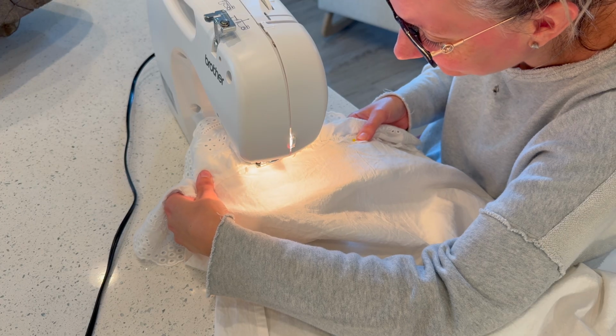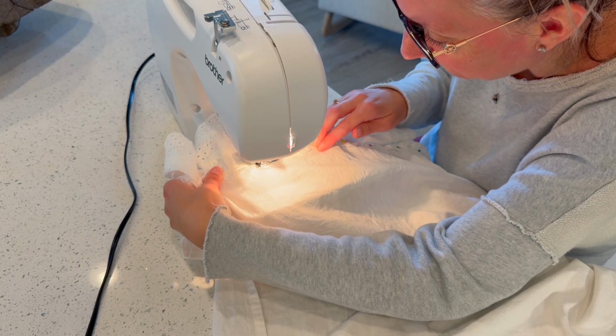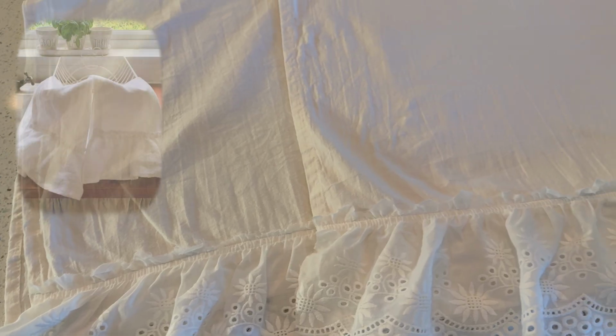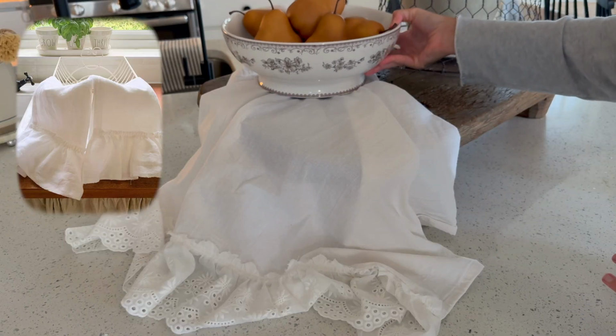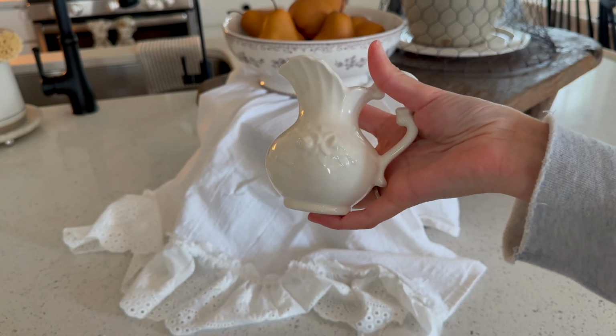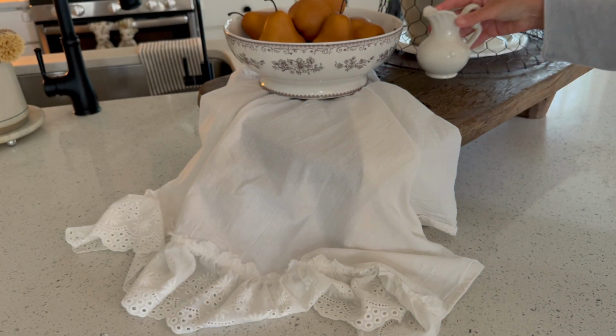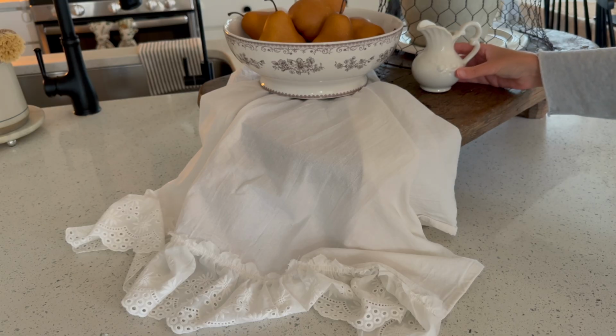I have a very basic knowledge of sewing, and I was so excited when my sweet friend offered to come over, give me a lesson, and help me make these really pretty lace dish towels. I actually saw a very similar set of towels on Amazon for $42, which I just couldn't believe. I bought the supplies to make these for about $17, and with the help of my friend, I not only got a sewing lesson, but now I have these beautiful kitchen towels as well.